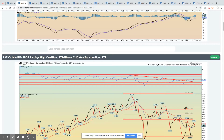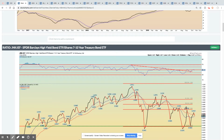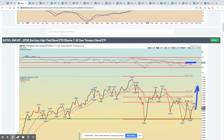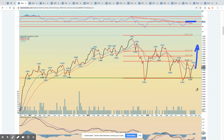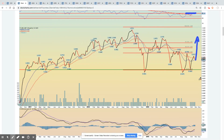All right, so the high yield bonds versus the 7 to 10 year treasury bonds. I think eventually high yield will start outperforming the treasury bonds, but right now we're struggling around that 50 RSI level. So perhaps that's a sign that this rally is a little bit exhausted. But we'll see this week. Perhaps we break back higher. But if we break below this 13 EMA, then I'm starting to get slightly concerned that this rally may have run out of steam.